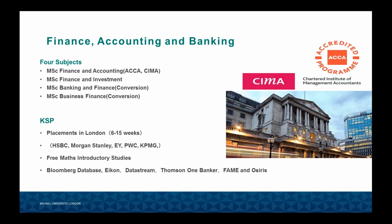The key selling point of this subject is that we're the first in London offering work placement to students for 6 to 15 weeks. Students do their placement at HSBC, Morgan Stanley, EY, PwC, or KPMG. We also introduce free maths introductory studies to support students in maths and statistics. And students have free access to all the major finance tools, like the Bloomberg database, Aiken, DataStream, Thomson One Banker, Fame, and O series, etc.